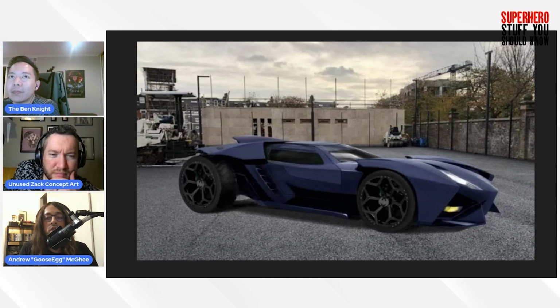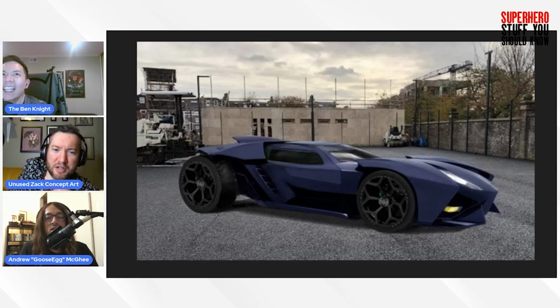Let's describe it for the listener again. I feel bad, we need to describe all this stuff. It's like a blue Lamborghini with bigger wheels in the back than the front. Well, it kind of looks like it, the perspective's a little off. And these yellow front headlights that are kind of reminiscent of the Burton Batmobile. It's got navy blue, separated plating, like what Zach was saying about the other one, and it's like a utility Lamborghini. Yeah, kind of vibe. It's ugly for the viewer at home.